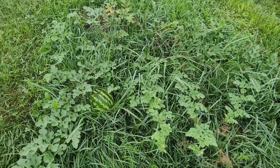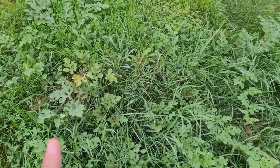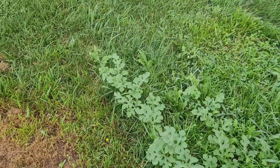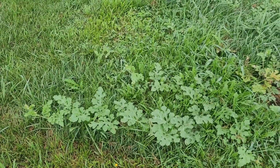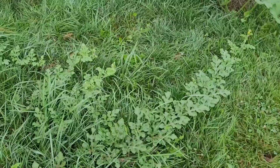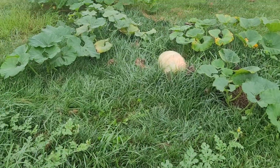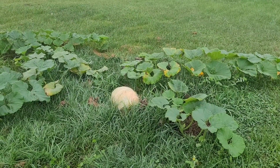Never have got another watermelon off this plant, just this one. I tried to look for some other ones. Nothing's really bloomed much lately, so just the one watermelon, which that's fine. We're getting later in the year, so I didn't expect a whole lot out of any of this anyways. It's kind of exceeded expectations.